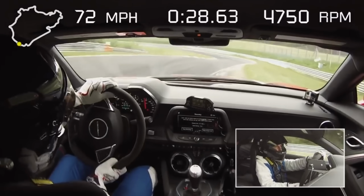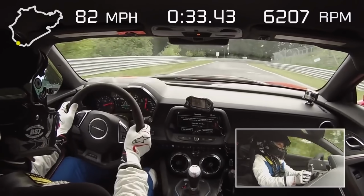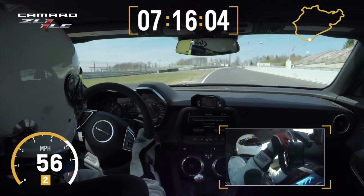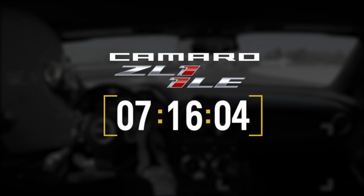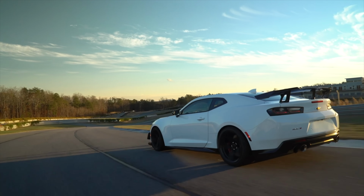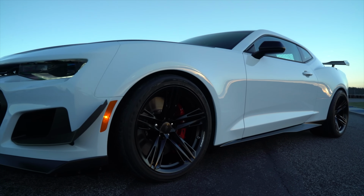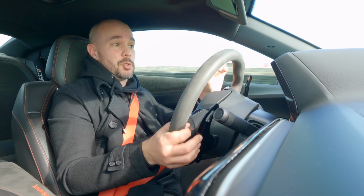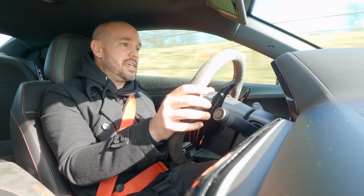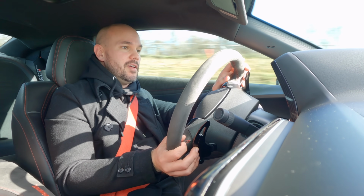Chevrolet put that nimbleness to good use when they set an impressive lap time of 7 minutes and 29 seconds around the ring back in 2017. And then they went back in 2018 to shave 13 seconds off of that with the ZL1 1LE, a more track-focused version of the ZL1 with the same 650 brake horsepower but less weight and crucially wider tires. Of course, this one is now up to 777 brake horsepower, which is 127 more than the 1LE. So I'd be very curious to see what kind of lap time this would set around the ring. Maybe in a future Carfection video, who knows?